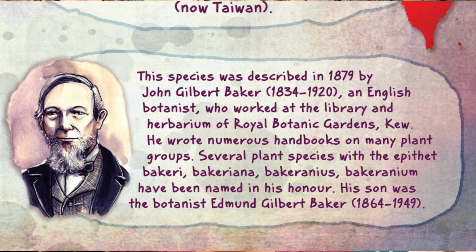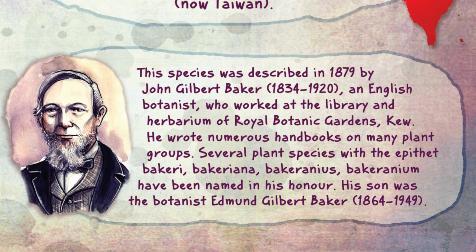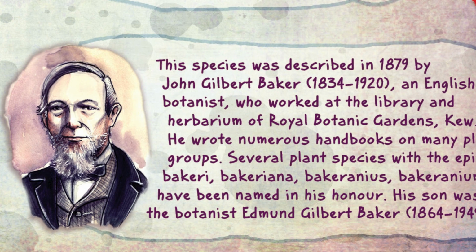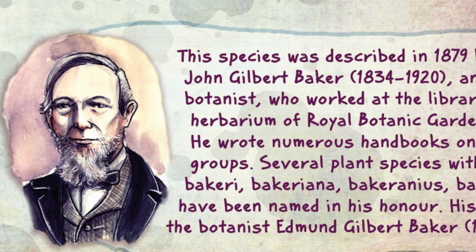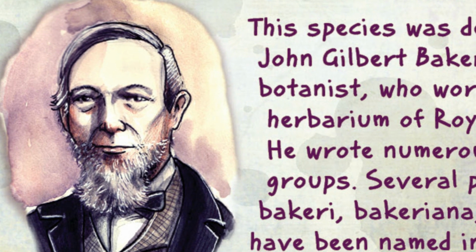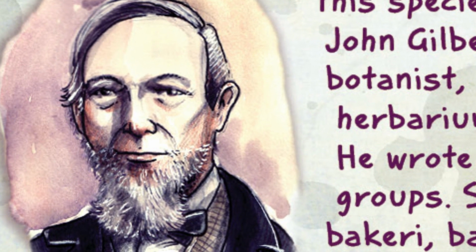The description of this species is attributed to John Gilbert Baker, an English botanist and employee at the Royal Botanic Gardens in Kew. He is very well known for his numerous publications, and a lot of plant species are named in his honor.